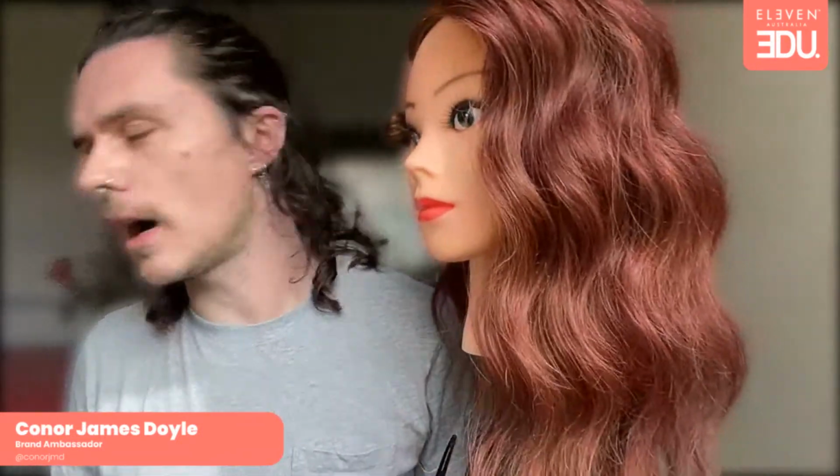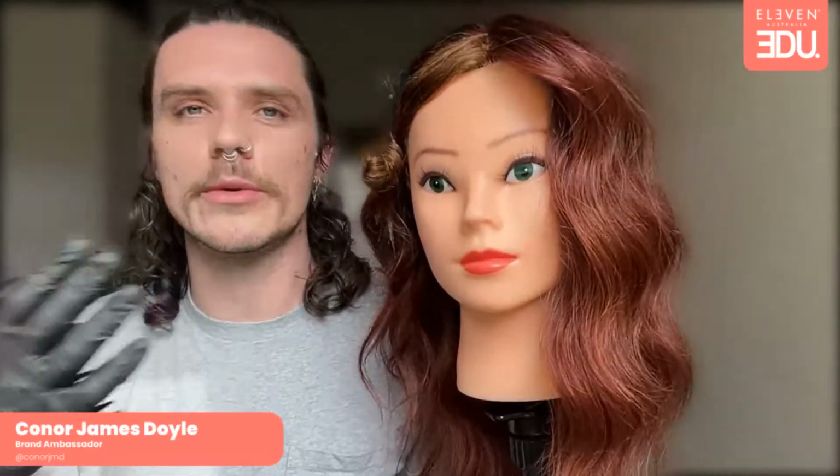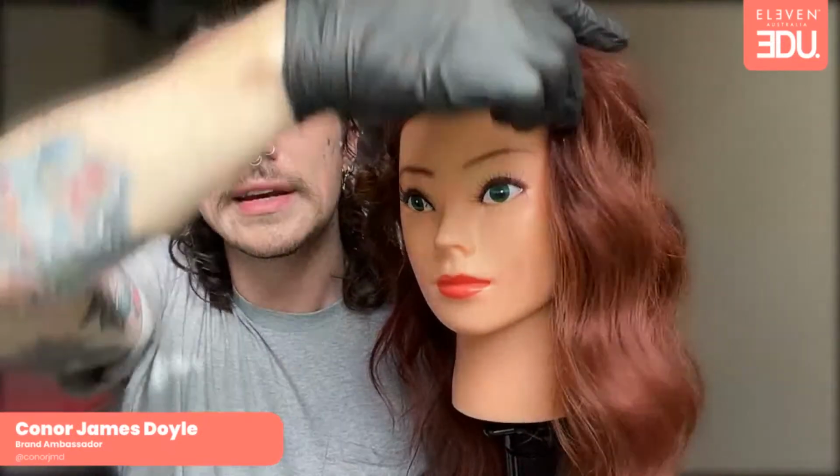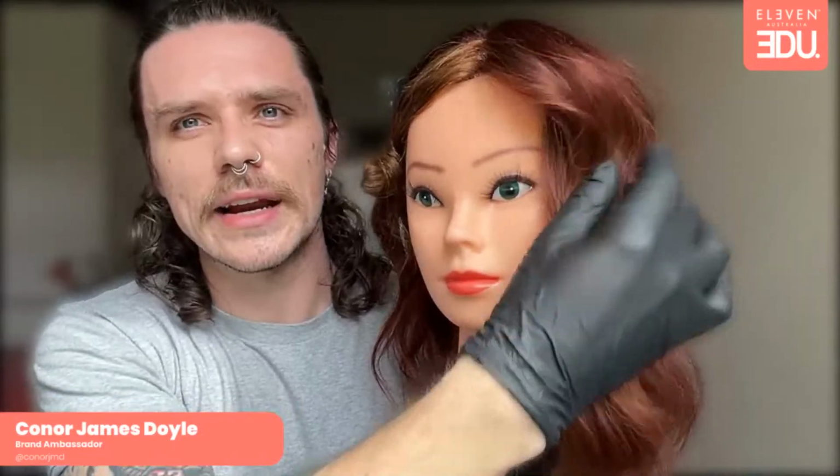So what I want you to notice within this, there are obviously different tones in it. It's not major high contrast. It's not like what we were looking at over the last couple of years where it was super intense dimension, but there's enough subtle shade and depth and lightness in there that would distinguish it as a professional color and would make a client feel that their money was worth spending.